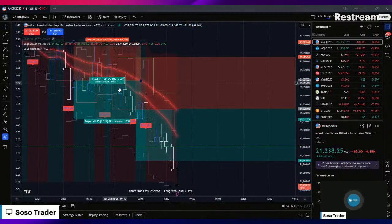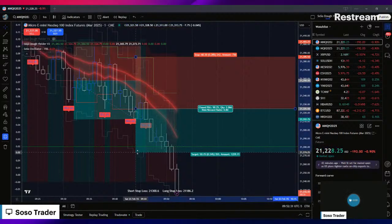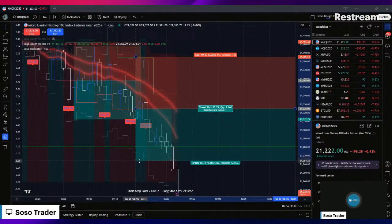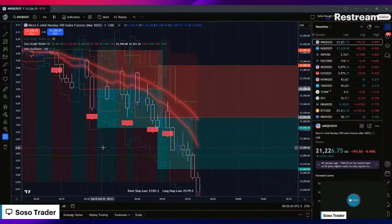Once we kind of got out of this sideways action, we started to break down here. So we broke, came back, retested here at the bottom level, 325, and I took that trade off at 280.75. But it did go to the full take profit, which would have been 60, 50.